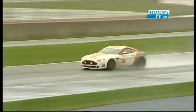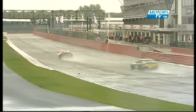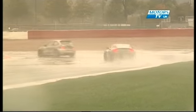Back to the Astons then, and Jota still lead the battle of the N24s, and they are right up at the sharp end of the field, but it's not been plain sailing for the 33 car. They've had all sorts of problems, and Langish way down in the 20s.